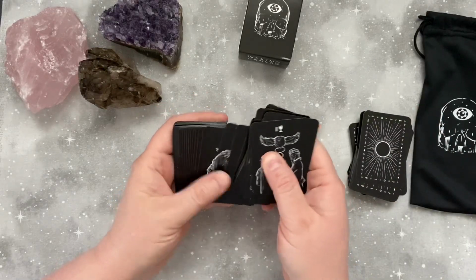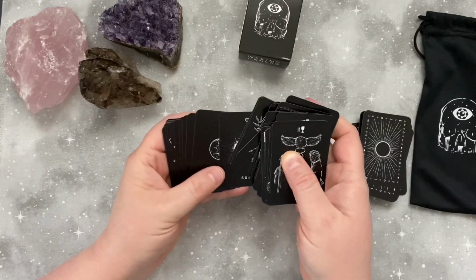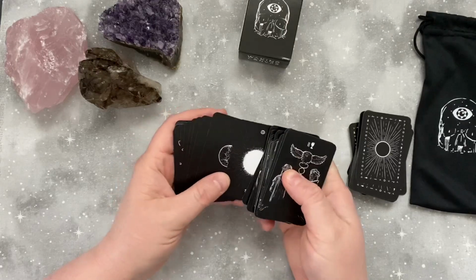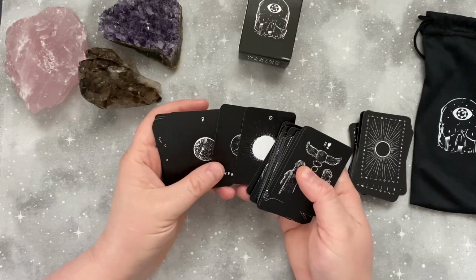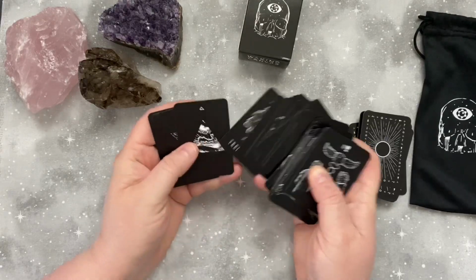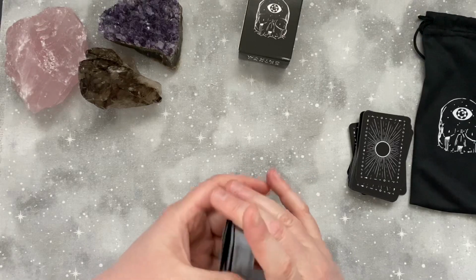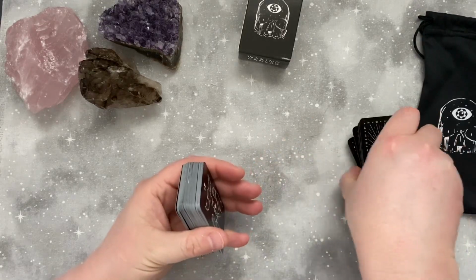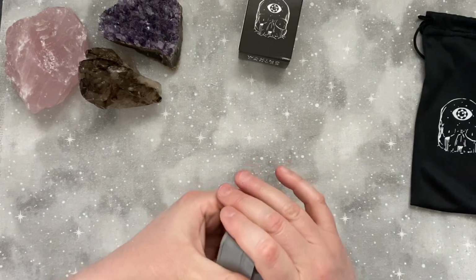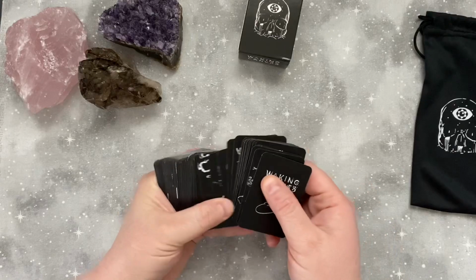The other thing that's cool about the Wanderlight is that it has the elemental cards. Let me get to the back here. It has the elemental cards, and then it also has astrological cards. So there's cards for various different planets, and then we get into the Tree of Life and then the elemental cards. So it's actually quite a chunky little deck because it has a lot of extra cards to it. And it's just a really, really sweet little black and white travel deck with really, really cool artwork.